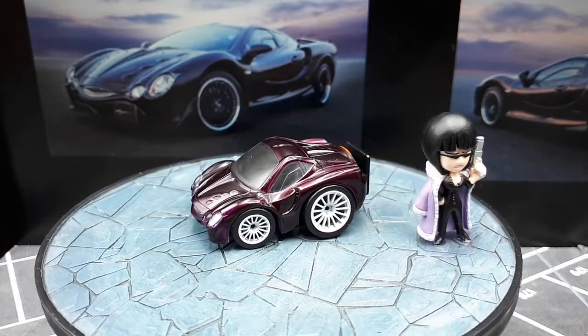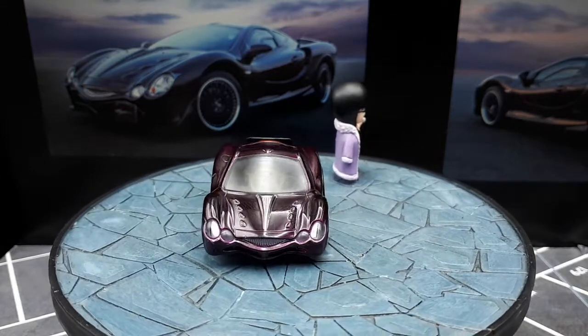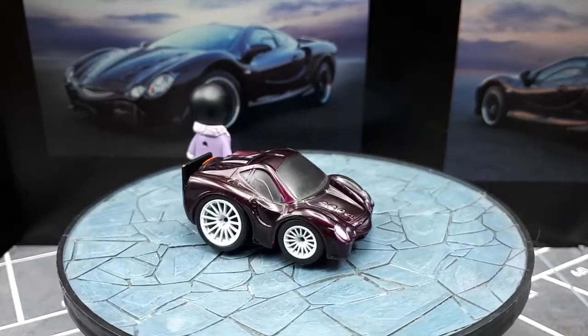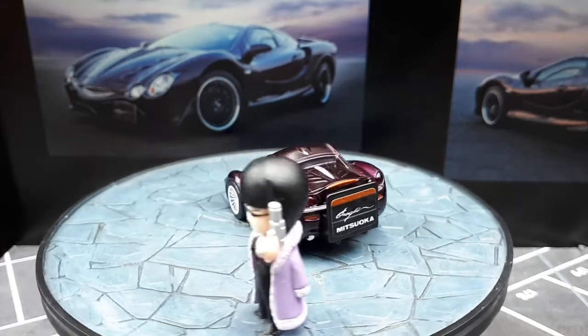Well, this was an interesting one for sure. I'm always learning about new ChoroQ castings. What do you guys think? I mean, either the real car or this cartoon car, it's pretty ugly, right? But I actually appreciate ugly cars.